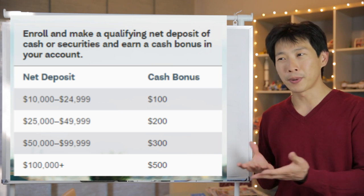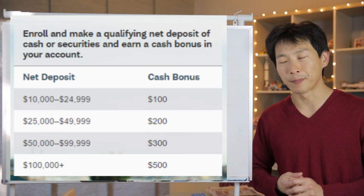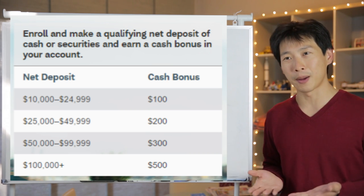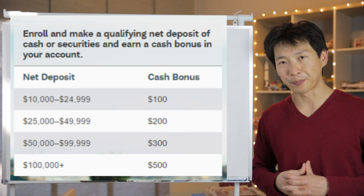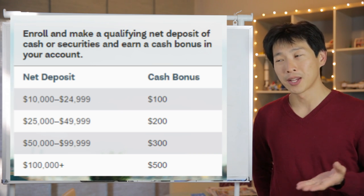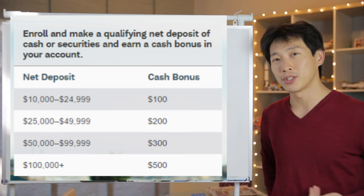You might go, hey, how come the percentage is getting lower and lower for the more amount that you're transferring in? Well, you don't have that many brokerage accounts that you can just start everywhere to get a sign-up bonus for each one. So it's in your best interest to put as much as you can in it to get the highest reward tier that you can. You might look at this and go, wow, 100K, that's a lot of assets to have saved up. And it is.